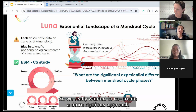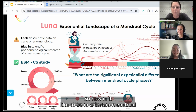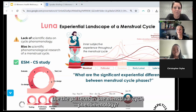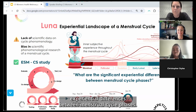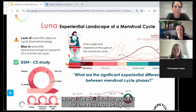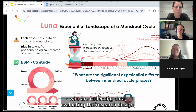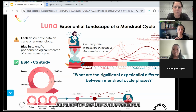So we really wanted to co-create a more rigorous approach on how to research the phenomenology. So how is it like to be in a certain menstrual cycle phase for an individual, and then collectively finding the patterns in the menstrual cycle phenomenology. So we were interested in what are the significant experiential differences between menstrual cycle phases. As I said, we did this iterative co-creation process for the research design. So we collaborated with our citizen scientists who were collecting data, evaluating the research design, and then also interpreting the data for themselves, but also for the whole research.